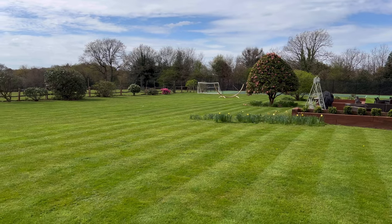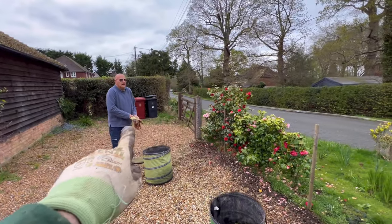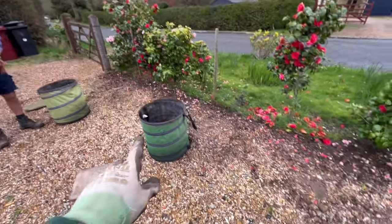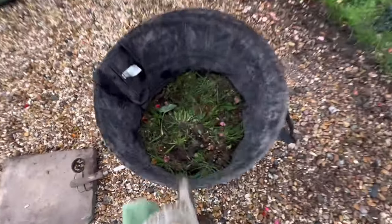Beautiful, doesn't it? Right, it's the next day. We've got Mr. Premium Bond in the house. Today we are just weeding along here. Look at all this in this, mate, there's loads. So we've been weeding in the gravel, just taking the worst of it out because the grass has all sort of grown this side.